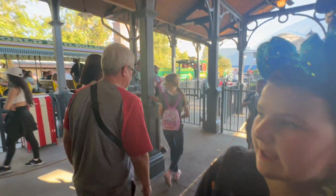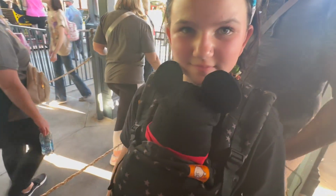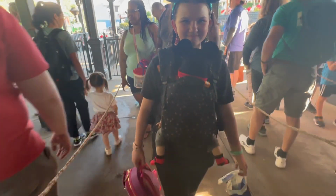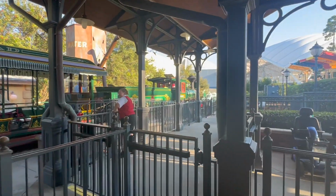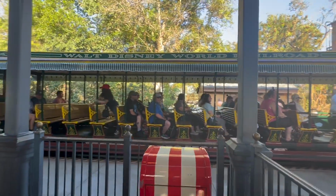So the line was a little bit long, but the good thing is, since the train does take so many people, you get on pretty quickly. So don't be intimidated by the long line. We got on by Dumbo in Fantasyland and rode all the way back around to Fantasyland. It does make a stop on Main Street and in Frontierland, but we give this a 10 out of 10.